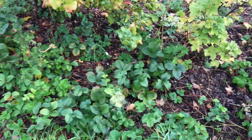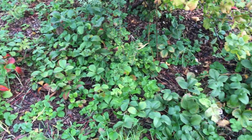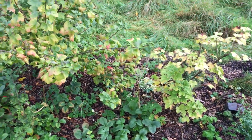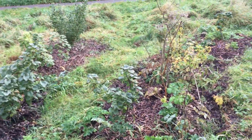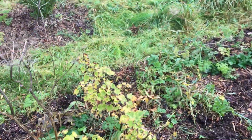And then we've got more strawberries, so we're going to have a huge amount of strawberries for next year. They've really spread hugely this year. And then some berry bushes going all along here. Two berry bush beds there, with all various plants being put in between.